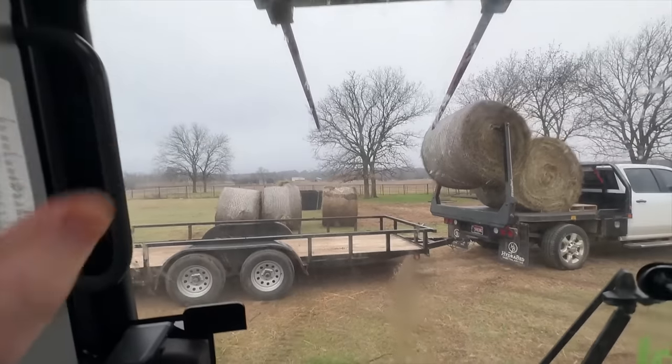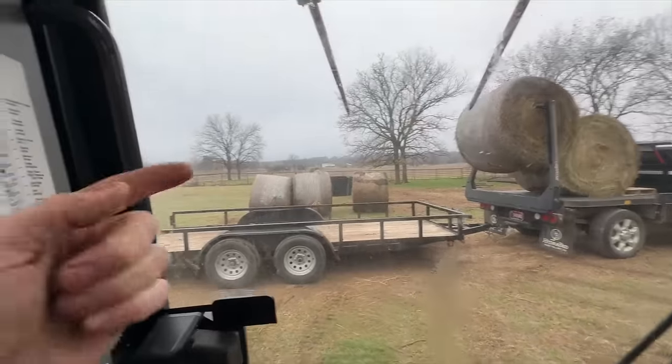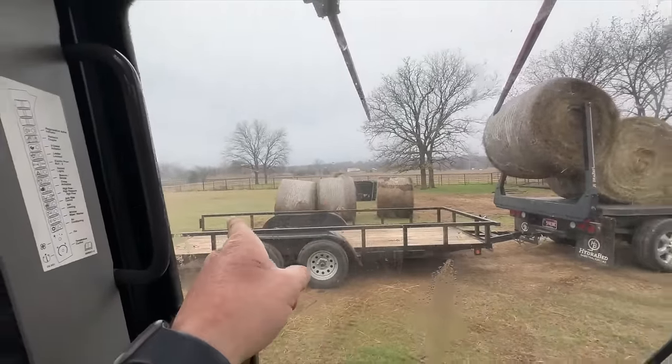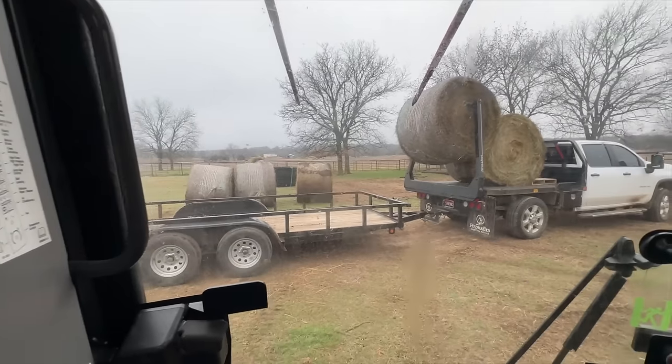Got all three of those unloaded. That's just my quick way to get them unloaded since I can't reach them from the back. I could have reached that first one from the back, but now we got our two. We're gonna unhook our trailer and go feed the Big Joe herd.